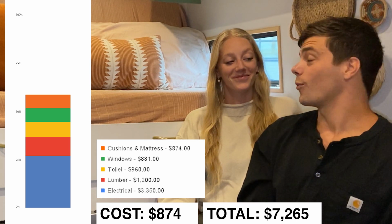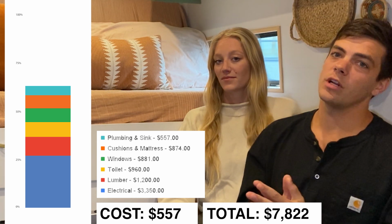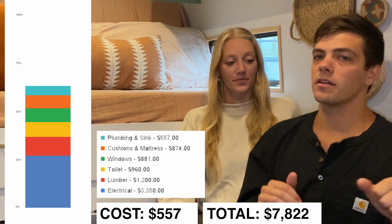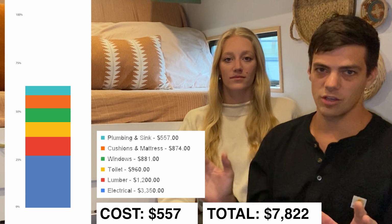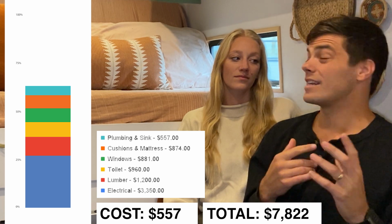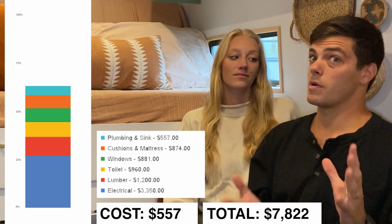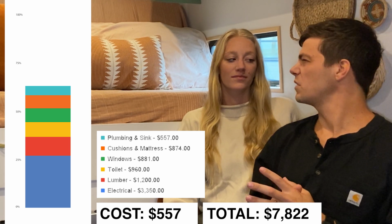Okay, our water setup. $557. I tried to include everything here from our sink to our water tank to all the plumbing and piping, gray water, everything that you'd need in our water setup. If you haven't watched our 5 build regrets, we did not put a water heater in, so just remember that if you did decide to put in a water heater, that number would have to be a tad higher.